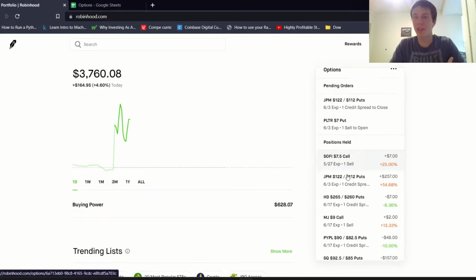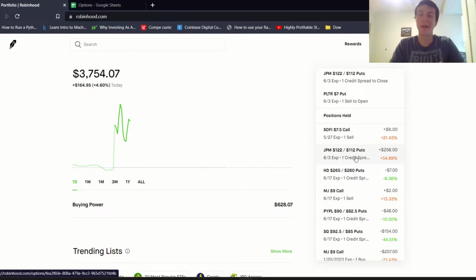And the good thing with JP Morgan is both of the options are out of the money at this point, which is good for sure. But that's something I might consider, just buying that back and taking an overall loss on the position, just not as big as it was before. So definitely something I'm considering there.